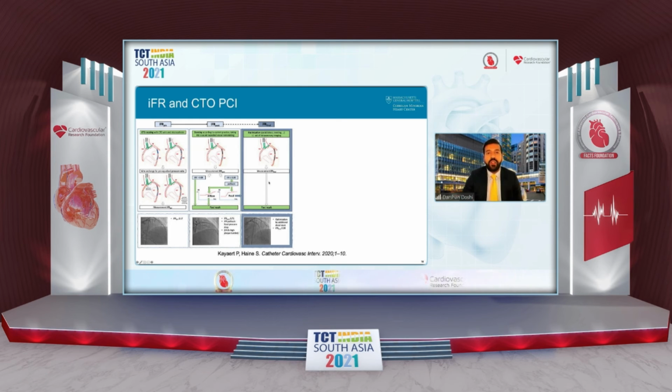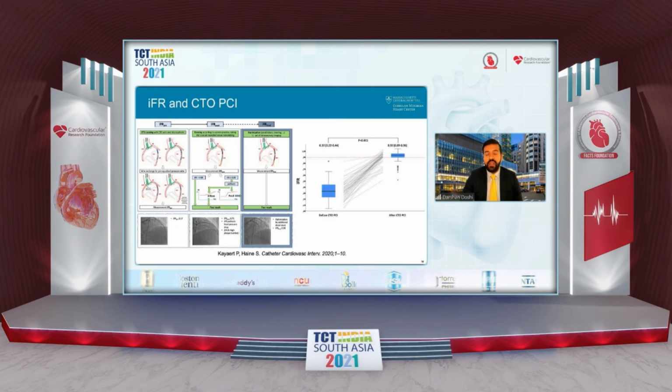This kind of recapitulates a lot of what Gerald Werner did with FFR. And what they found was that almost every CTO that was crossed was grossly ischemic. The average IFR was 0.33. We know that a cut point of 0.89 is used to intervene. So this was grossly ischemic, despite the fact there were collaterals. And almost all of the patients that underwent CTO PCI had an improvement in their IFR to 0.93. And for those that were still below the cut point, the vast majority had a focal lesion that you could treat and then get above that threshold.